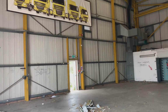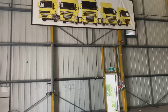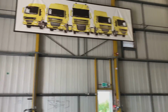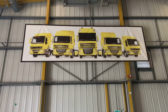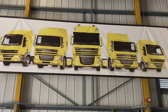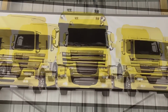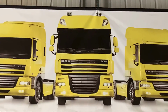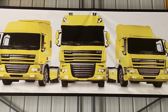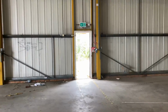So this was a DAF lorry training facility. I think it was their headquarters and they've moved. But there are still some things here that you can see. Obviously they used to probably do maintenance or something in here, I'm not sure. I like that. It's the only thing that looks not wrecked in this place. As you can see, we didn't have to break anything to get in here. It's all open.